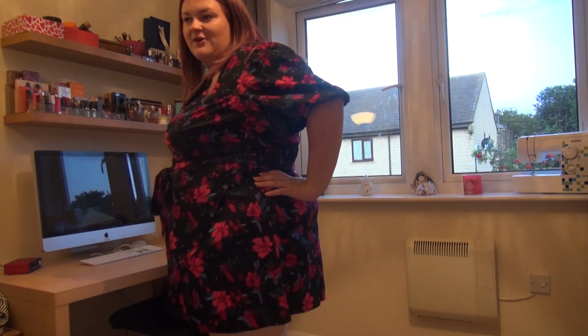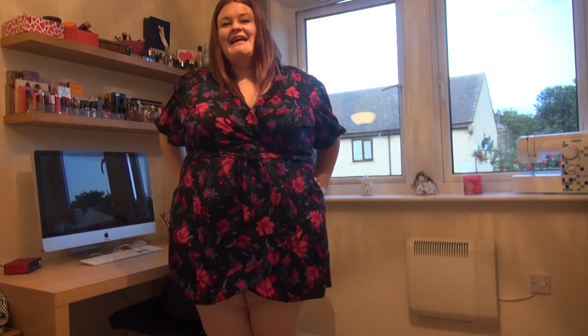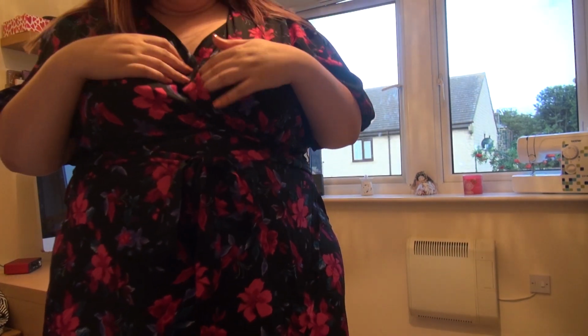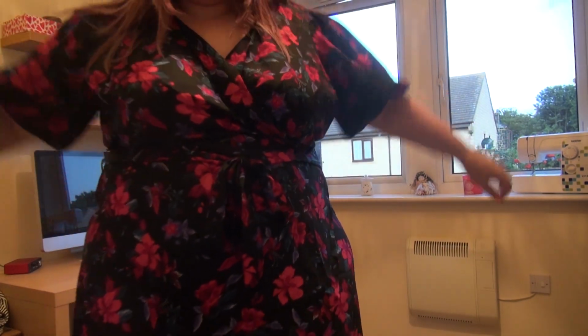I just don't know. Is it me? Like, let me know what you think. Is it me, or are they all just really, really short? Maybe I'm just picking the wrong style of dresses, but I really like the neckline. It plunges enough, but not too deep.